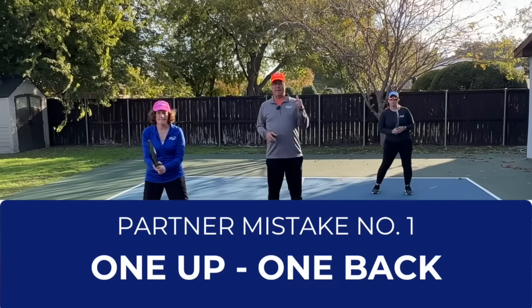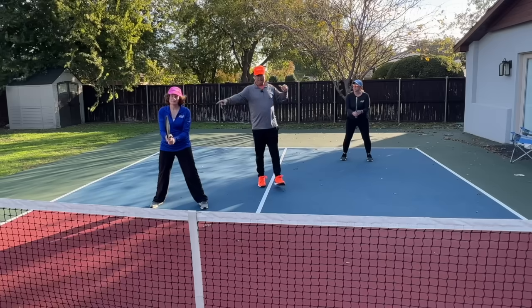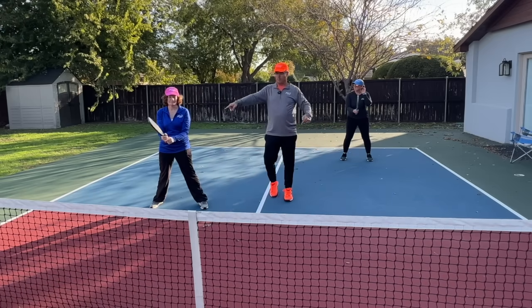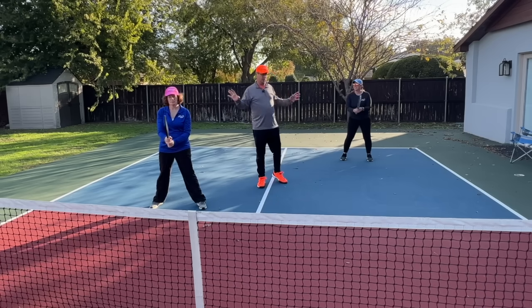Walk around the courts at your local facility, and how often do you see this kind of formation on one side of the court? I want to thank Terry and Kylene for helping us put this video together. I'm running them through some paces here, and I'm putting them in some weird spots. Trust me, they don't play like this. This is just for demonstration purposes. But oftentimes we see players that look like this on the court.